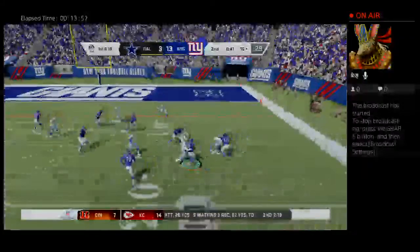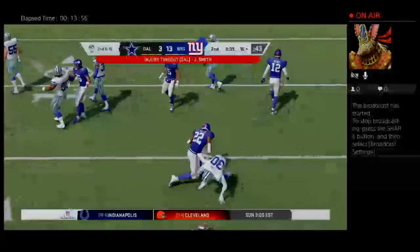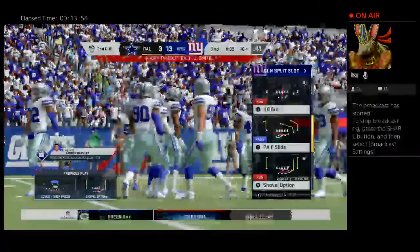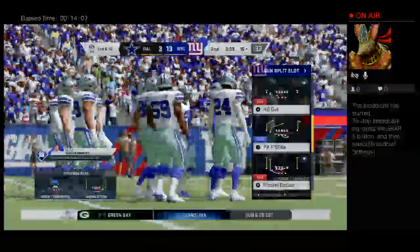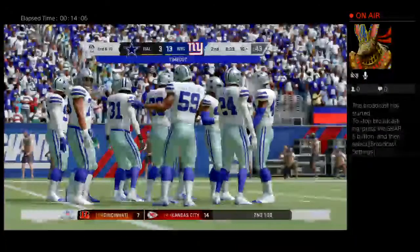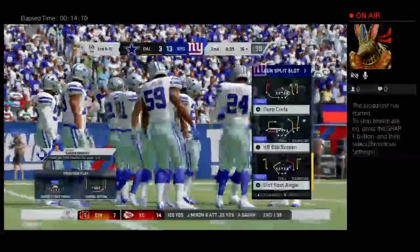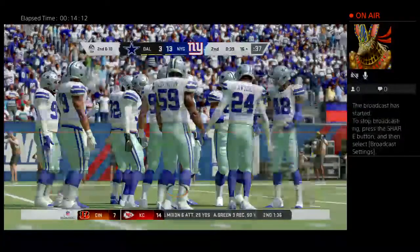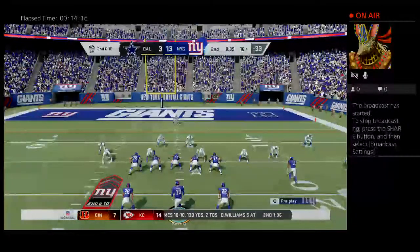A first carry for the Clemson man, Wayne Gallman. And nothing doing. He's immediately taken down at the line of scrimmage. Officially nothing on that last run. They'll try again, 2nd and 10.